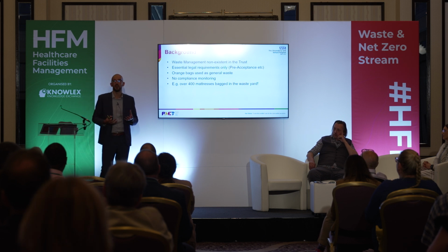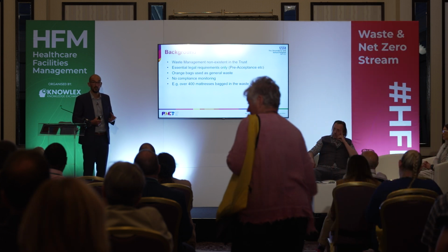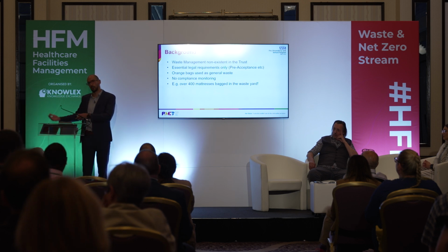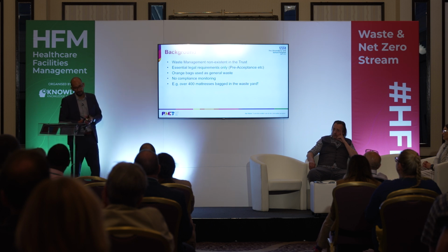Porters were our main eyes on the ground. Without those, we didn't know of any non-conformances or any issues that we did have. However, the porters didn't have the knowledge behind them to actually help implement any changes or highlight that.